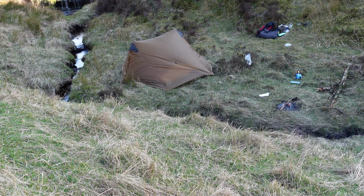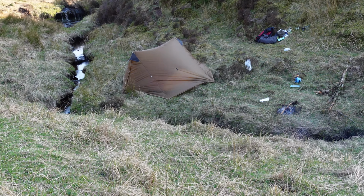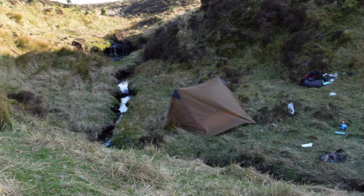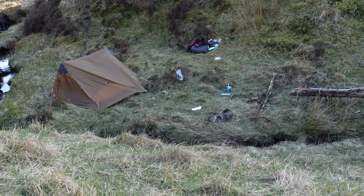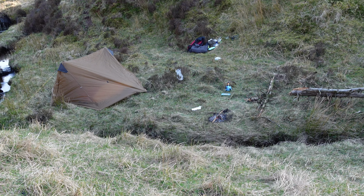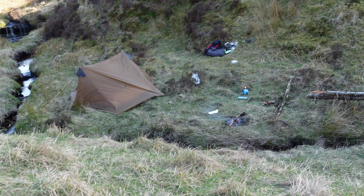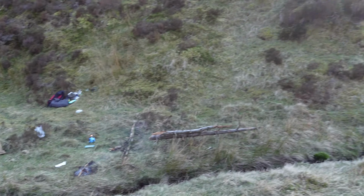Curry down the neck. I'll show you a wee spot. It just happens to be tents down in the shaded area, because that's the flat space. We're sitting up here in the sun.